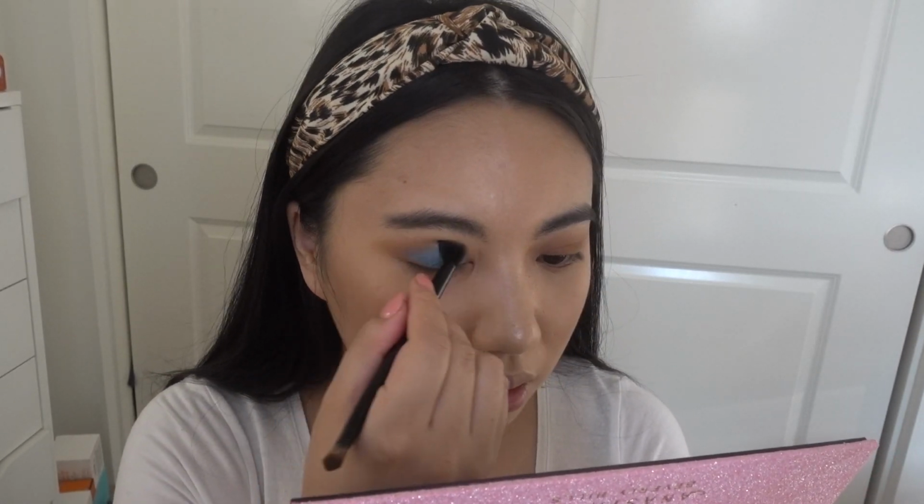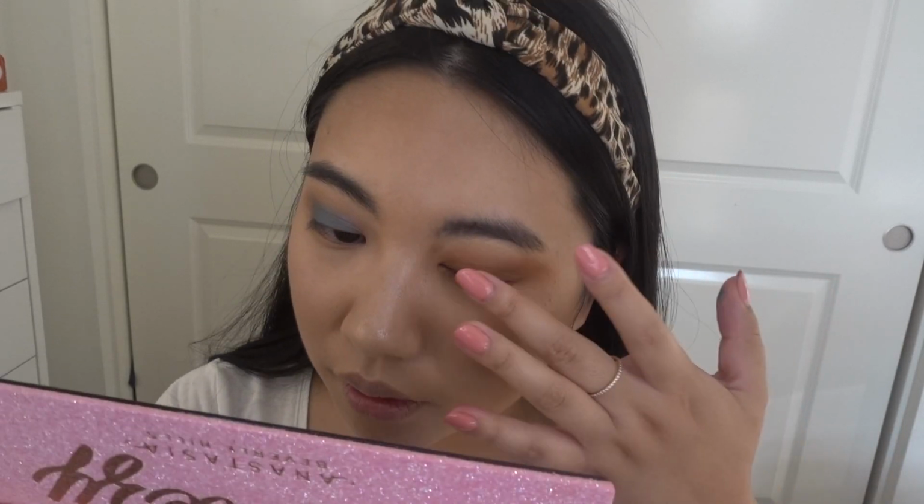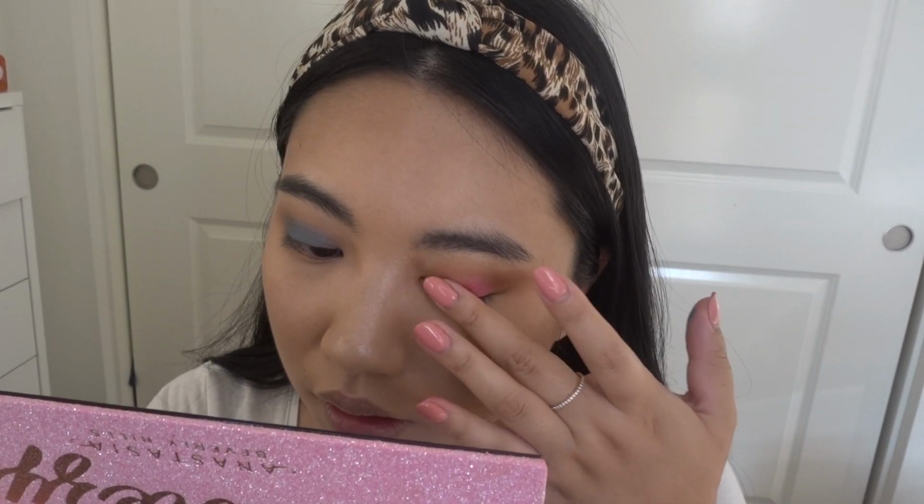Wow. This is pretty. Let me put a little bit more. Wow. It's pretty, but I do feel like the base is a little bit too strong. So let me try the Razy shade on my left eye just to see how this will look. I like it. I think they're both really, really pretty.